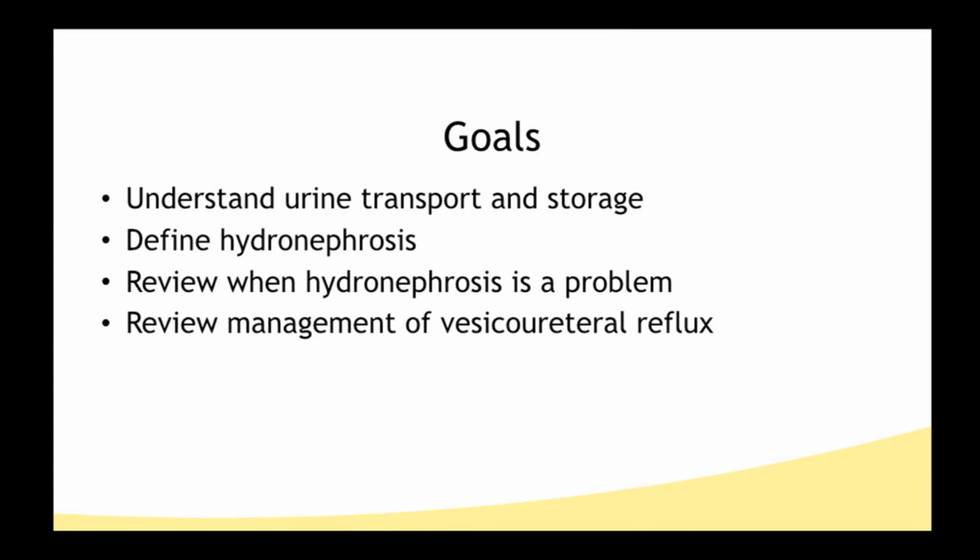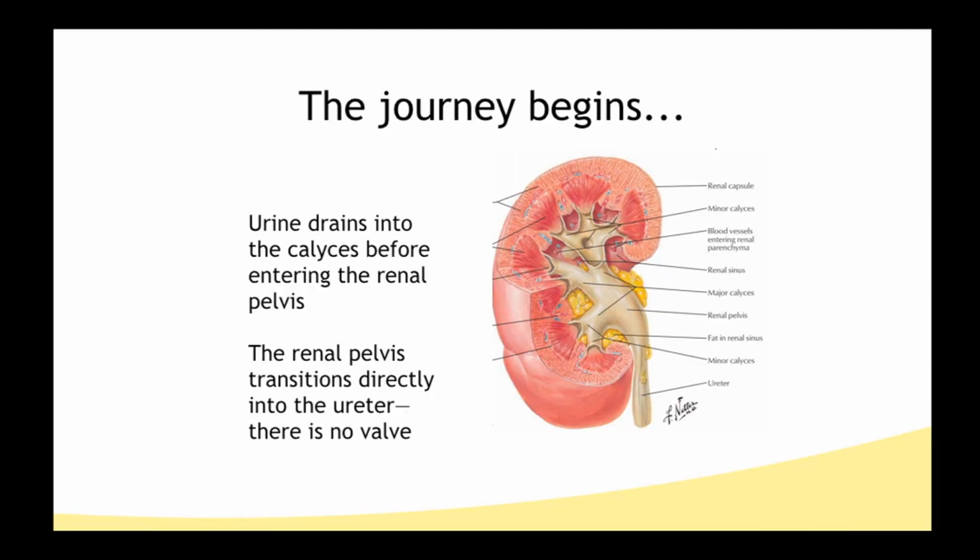Everyone gets really excited about the SA node and the AV node, and all it does is just go squeeze, squeeze, squeeze. But the bladder is actually a lot more complicated than that, and we just don't give it any respect. So we'll talk about how urine gets where it needs to go. We'll talk about what is hydronephrosis. It's a term that we use, but actually a lot of people don't really understand what it even means. And when we actually care about it, which, spoiler alert, is a lot less often than you might think. And then we'll talk a little bit about reflux as one of the causes of hydronephrosis, as opposed to blockage, which is what most people think about first.